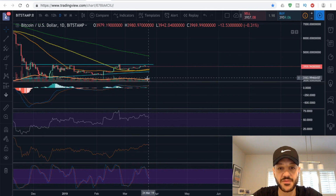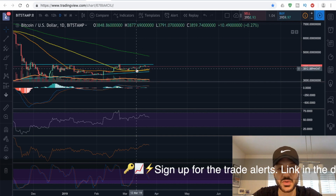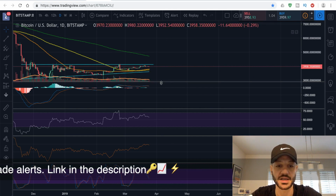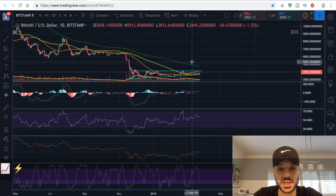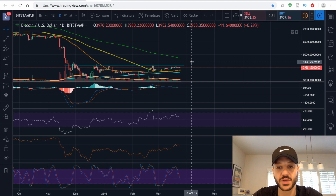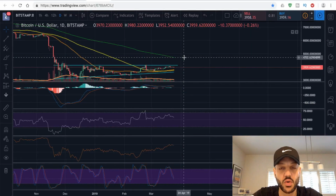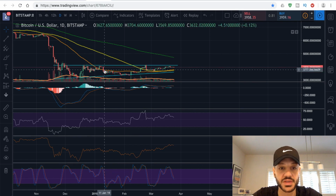We are seeing the 50-day cross above the 100-day just about. It is wanting to converge and convincingly cross above it, but because of the low volatility and the non-existent volume, it is finding it hard to do so. Now, I just want to state that these conditions are definitely ripe for a breakout if we do get the volume. This is typically what you see before a breakout, these low volatility periods where the coin is undecided and it's been trading basically in the same range for months on end.